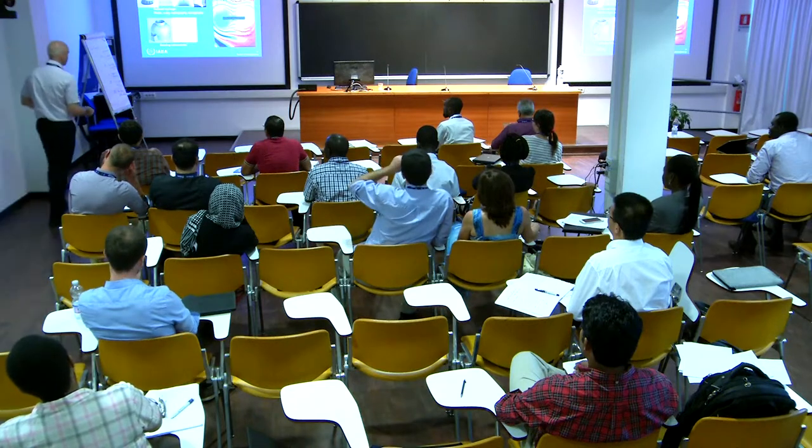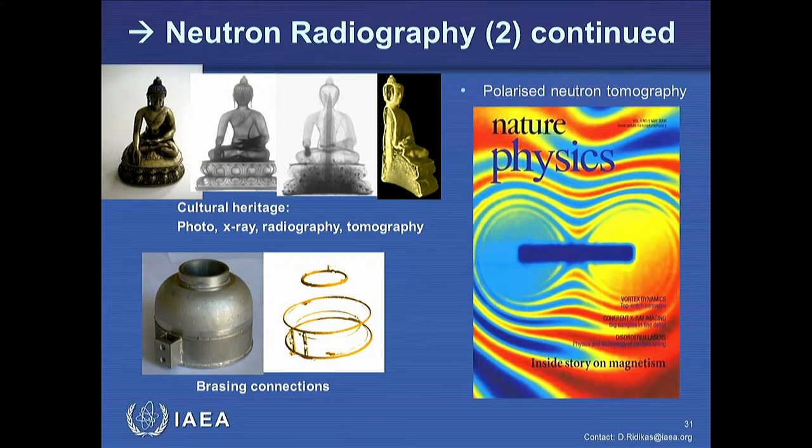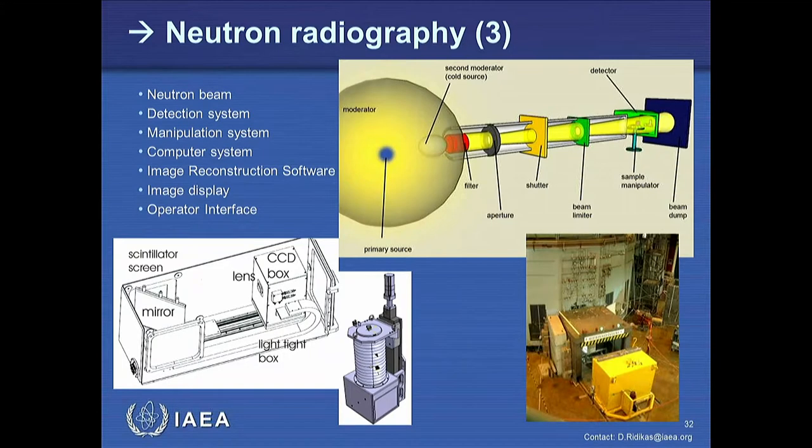You can use that also for quality control, quality assurance. And this is a typical example where you see that the brazing connections for some of it were not done properly. You would not see it with the eye at some point. How is it done? This is your research reactor. You have a beam going through the shielding. You have a shutter. You place your different detectors, and you perform neutron imaging of your object.